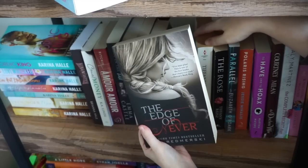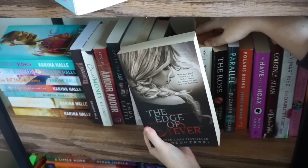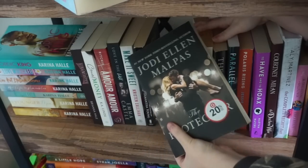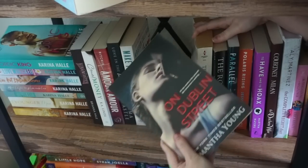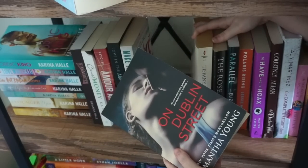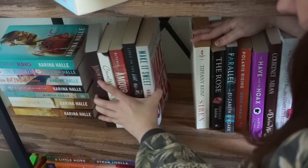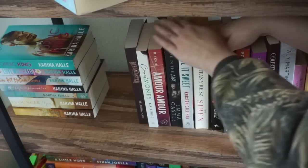The Edge of Never I've had for like 10 years maybe, and I've never read it, so let's take that down. Same with this one. I've had this for a long time, and I've never even tried to read it. On Dublin Street, this was also one of the first adult romances that I read, along with that Jennifer L. Armentrout book, but I don't really know if I need to keep it for that reason. And then the rest of these are all ones that I would like to read at some point.